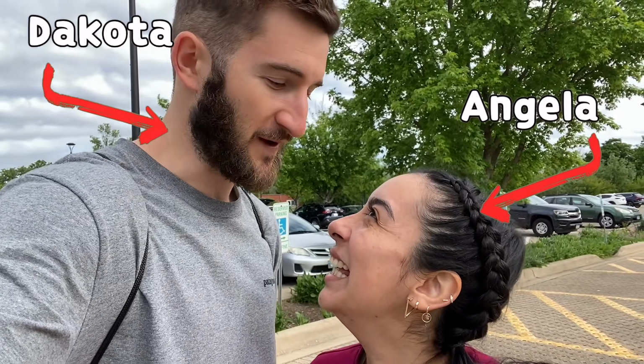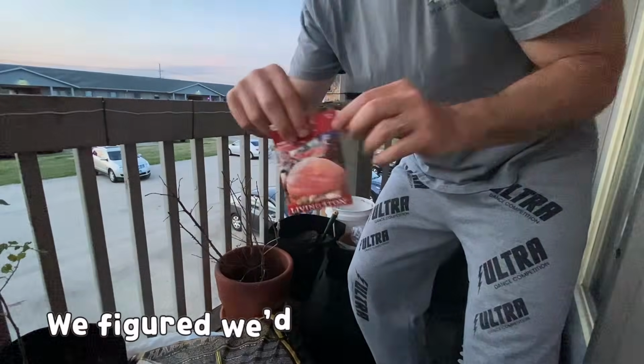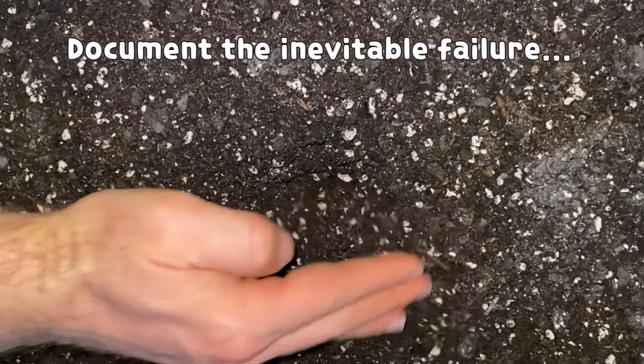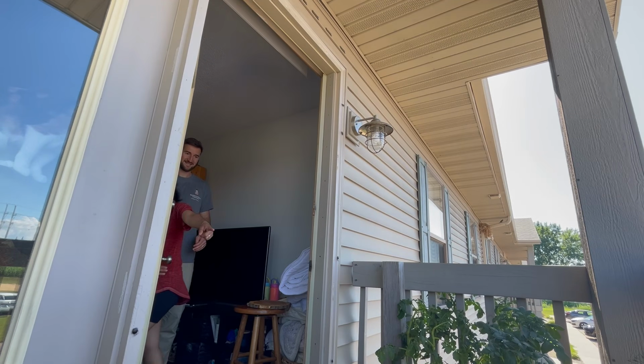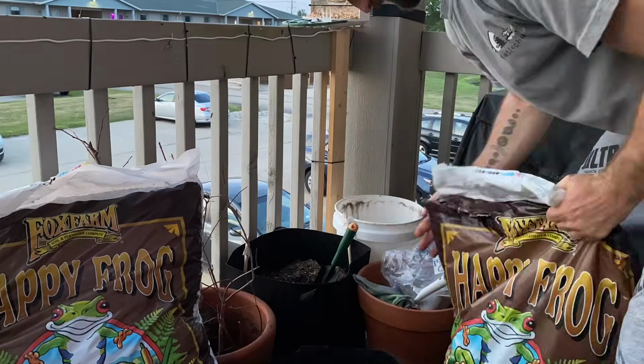So my wife and I tried growing giant pumpkins this year, and honestly, we had zero expectations. We figured we'd plant some seeds, document the inevitable failure, and call it a day. But then, this happened. Come along with us as we stumble through this whole giant pumpkin adventure. Ready or not, here we come.